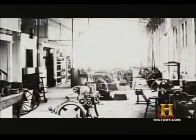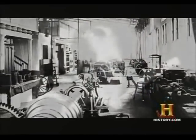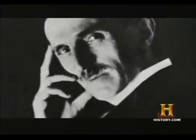This is amazing to be in here where Tesla worked, where he spent time with his assistants. It's just amazing that over 100 years ago, Tesla was walking in these very walls. His equipment was here, his dreams were alive. He was looking forward to what he hoped would be a very glorious future.